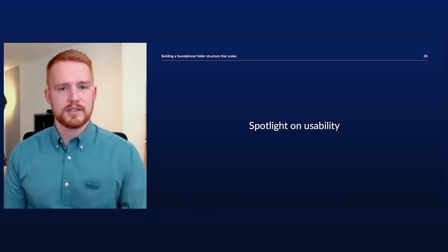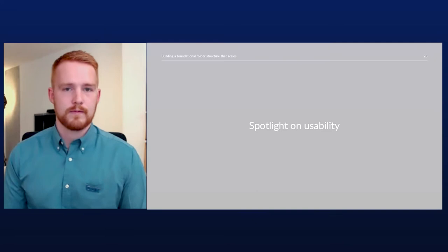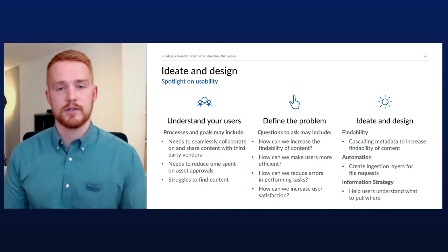So we're not saying that these are the only things you should care about. We believe if you have a focus on usability, scalability, and security, you're going to have covered a lot of important areas. Each of these few sections will follow the same framework pattern we've just discussed. So that's understanding your users, defining the problem, and designing the structure. And we'll also include an example to help you visualize everything.